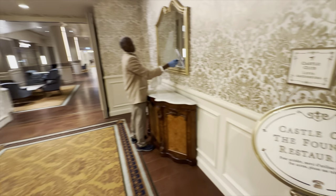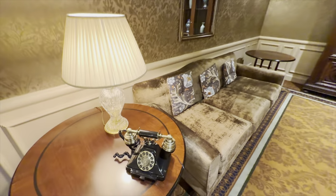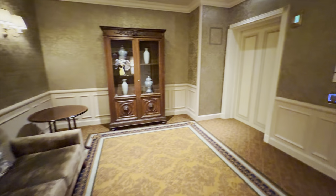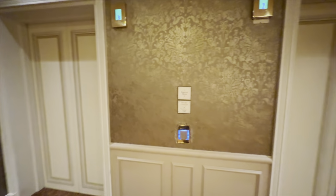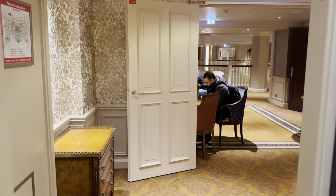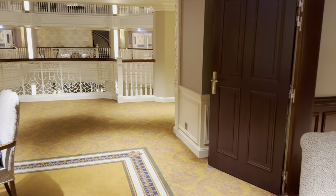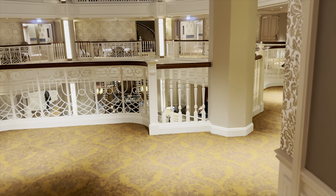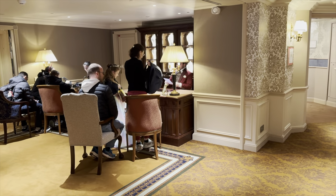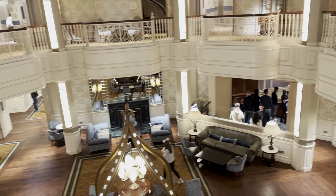But that's for later. First things first, here is the Castle Club entrance. You can pick up the phone and you are in contact with the reception desk. But I already have my magic pass, so I can take one of these elevators. So here we are. As I remember from last time, the Castle Club has a separate check-in and reception desk, so you don't have to queue at the other one. There is a separate one just for you.